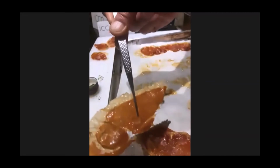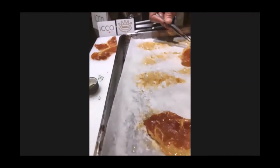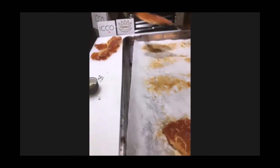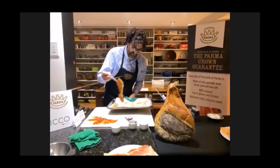Oh, that's a beautiful piece. See that nice little crispy piece of fat? Okay, so any questions while I'm taking this off the tray? Yes, actually. There are a few questions.